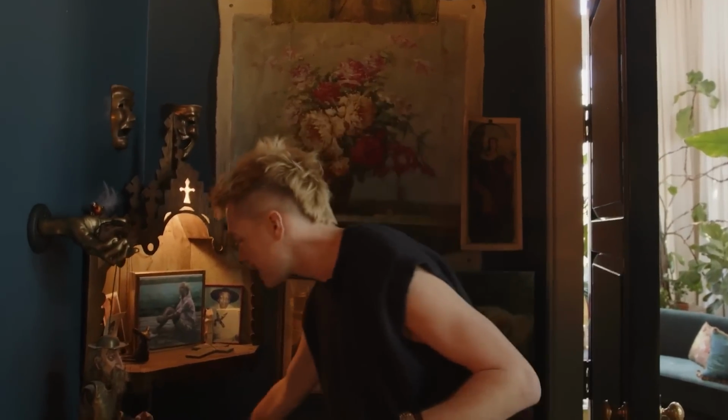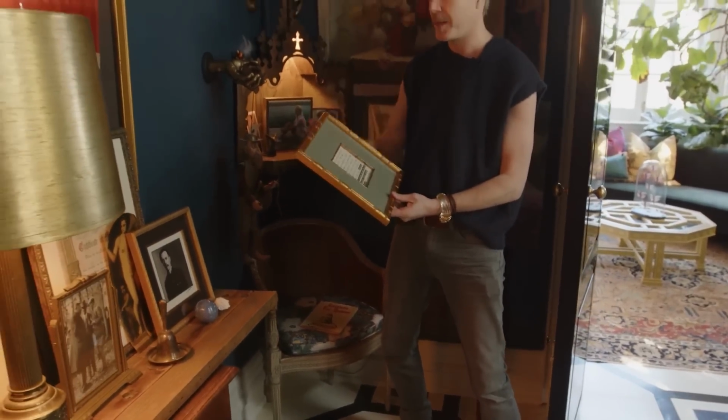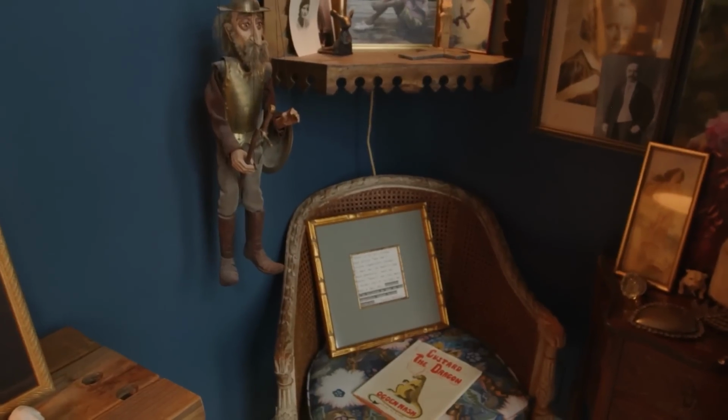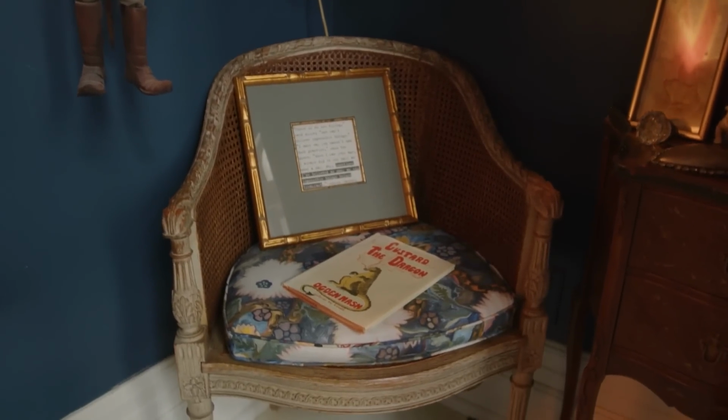And one of my favorite things in this little corner is this card my mother sent me when I was in LA. I had it framed, and it was a time in my time in Los Angeles when absolutely nothing was going on for me acting-wise.